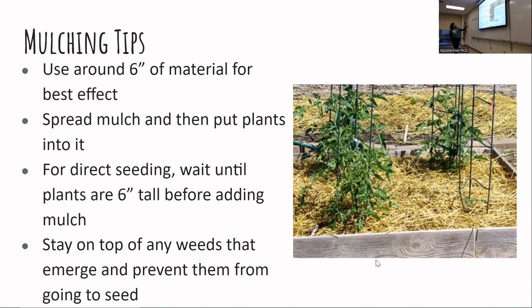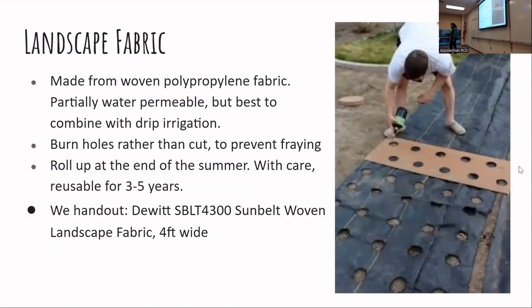Okay, next slide. So landscape fabric, also a good option. That's what I've been doing the last few years and what I'm definitely going to be doing this year. You want woven polypropylene fabric. We're going to be giving out some DeWitt Sunbelt, which I think is 3.5 ounce. They make a 5 ounce, like a professional grade, also a good choice. You need something that's partially water permeable, so that water can get through, but not light.